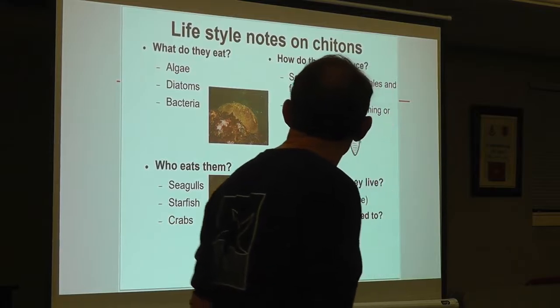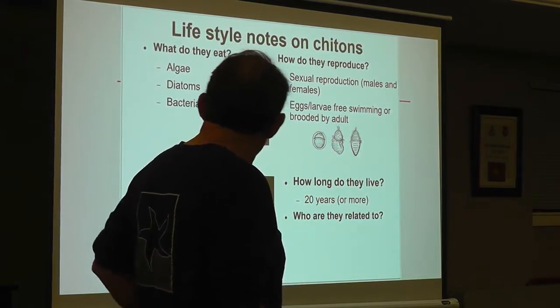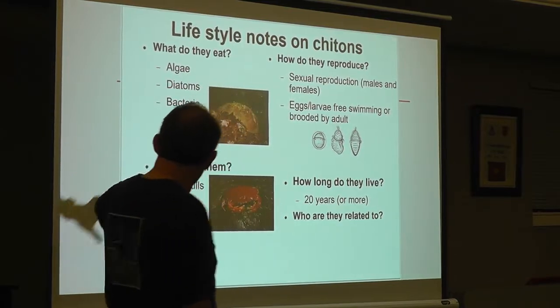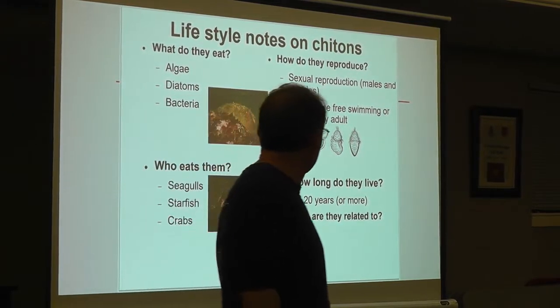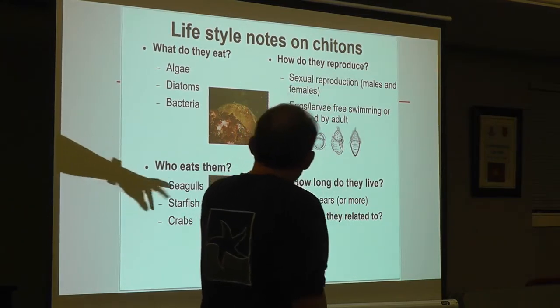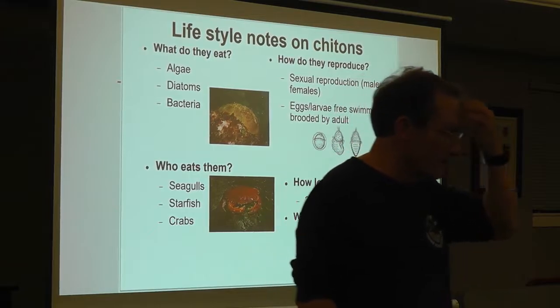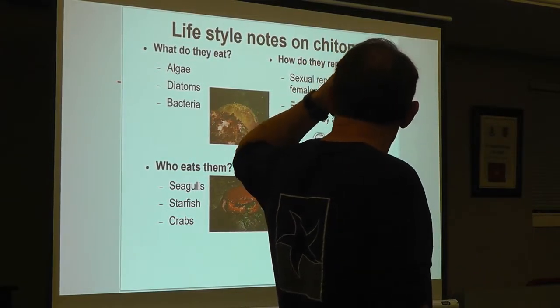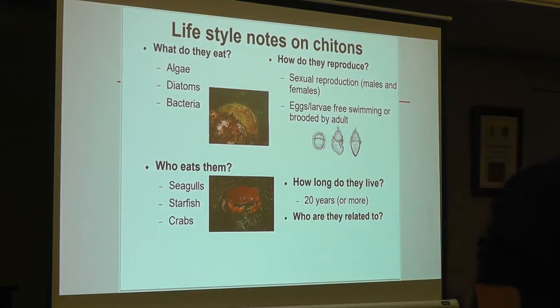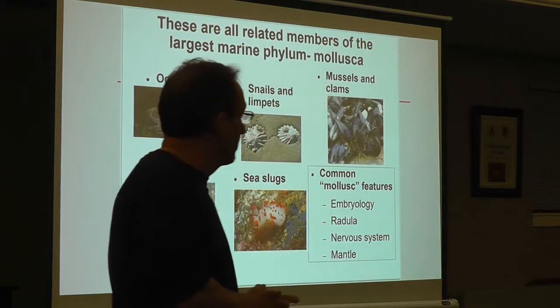And most of them eat the algae and the diatoms that are on the surface. And again, seagulls, starfish, and crabs are the predators. And again, they have sexual reproduction, and they have these funky little larvae that swim around in the water and make barnacle food. And many of them can live for 25 years or 20 years or more.